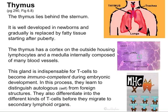This thymus is a gland, and it is indispensable for the T cells to become immunocompetent during the embryonic development. In this process, they learn to distinguish self, which is autologous, from foreign structures. They also differentiate into the different kinds of T cells there before they migrate to the secondary lymphoid organs. So you can really see how, in the bottom right picture, the thymus is the T cell school.